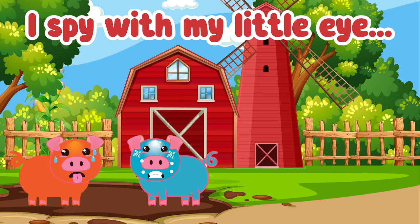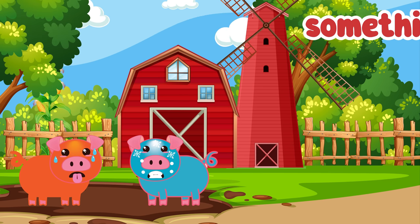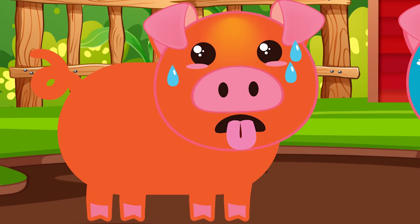I spy with my little eye something beginning with P. Can you guess what it is? Yeah, it's a pig. A pig. How many pigs do you see? Let's count them. One, two. Two pigs. How do you think this pig is feeling?